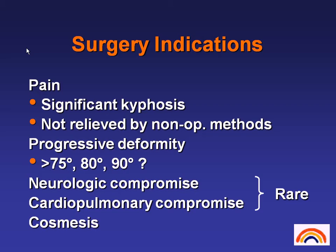Initially, in the literature 2 decades ago, it was around 75 degrees. But now, with a better understanding of the natural history of this disorder, which I'll cover in just a moment, it's going up to 80, 90, and some people even say over 100 degrees. And I'll leave that to your discretion because there is no evidence that says which of these we need to really choose from. It's a combination of things between you as the physician and the patient in helping to make the right decision. You've already heard the neurological compromise is rare, as is cardiopulmonary abnormalities. Cosmesis is another thing that needs to be considered as a possible indication.